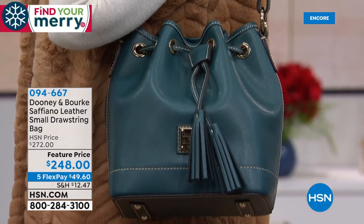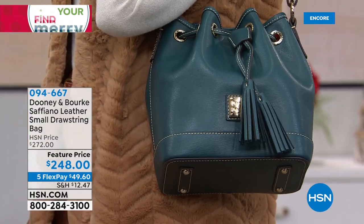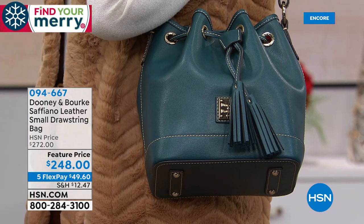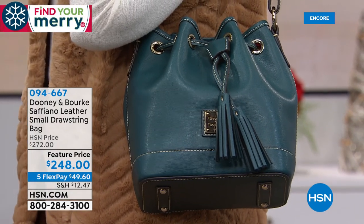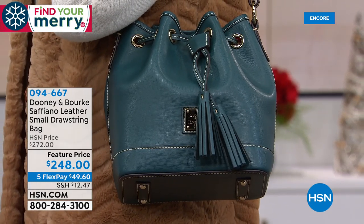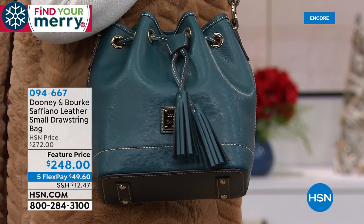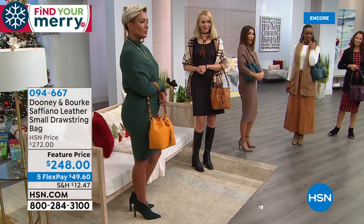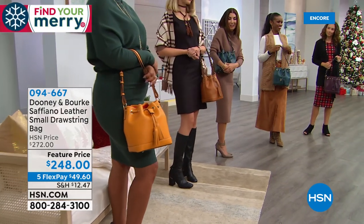So it is making an investment in a handbag for sure, but to know that this is the bag that you're going to carry for years and years, this is the bag that will be almost impossible to stain or scratch or ruin, and because that quality will be so long lasting, it will be such a great decision to make, because that way you have that go-to bag that always looks as beautiful as the day you bought it. So today is the day to jump right in.